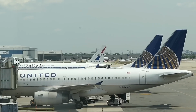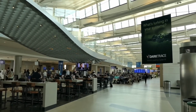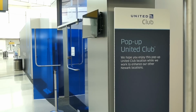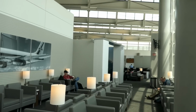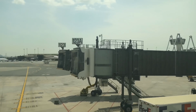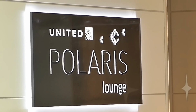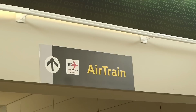Fortunately, Newark isn't quite as disappointing throughout. There are some pretty nice places to wait if you wait out by the newer wings of the terminal. United Airlines had actually introduced a pop-up club here, which is a repurposed gate area. It was definitely nowhere near as big as the club that I'd been in, but it did come with some pretty good runway views. Not a bad effort considering. Disappointingly, despite being United's front rank product here in the United States, you don't get access to their best lounge, the Polaris Lounge, which has had some pretty good reviews.